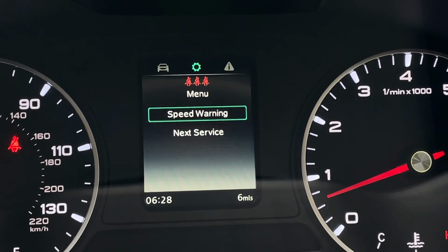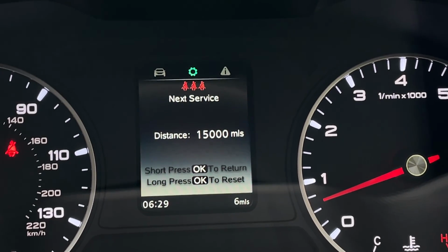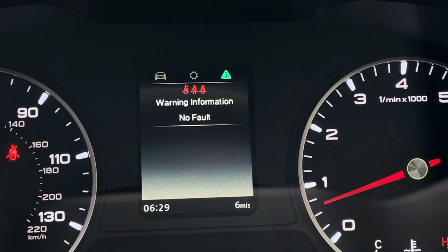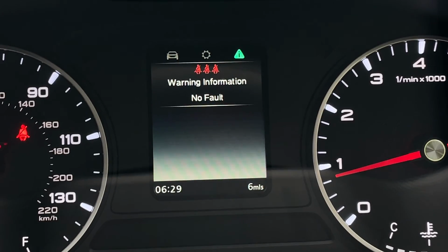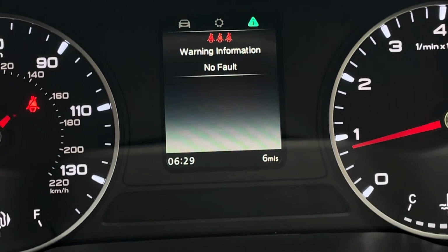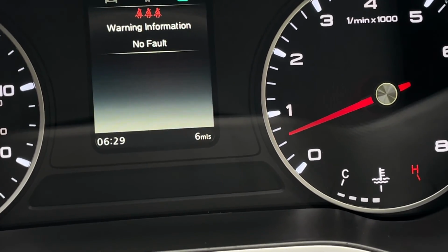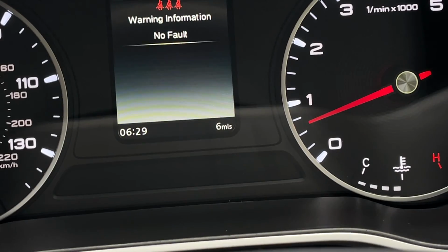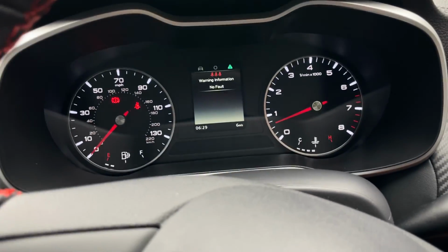Going right, that takes us into car settings such as speed warning, and you've also got a next service indicator there as well. Go right, and that is where you'll find all of your warning information. So for example, if you did have a deflated tyre, that will be displayed here. At the bottom of the screen we have the time, and we equally have the odometer. And currently this vehicle has only done 6 miles, so delivery mileage, just moving in and out of the workshop and parking it up and things like that. Okay, so that's the driver display taken care of.